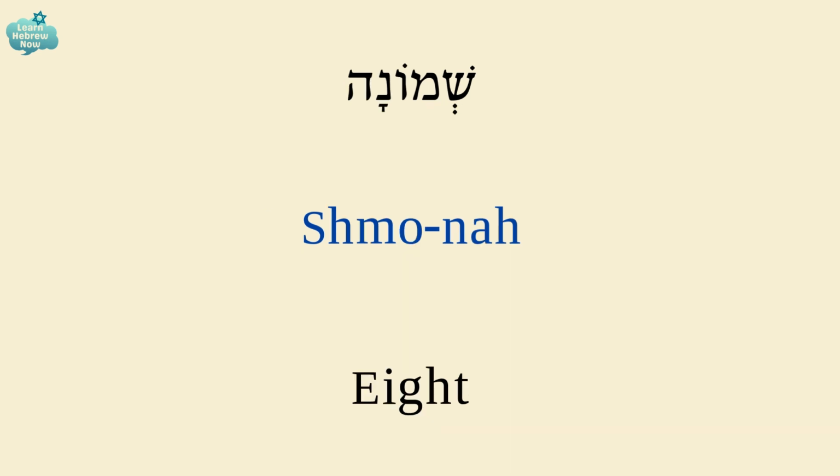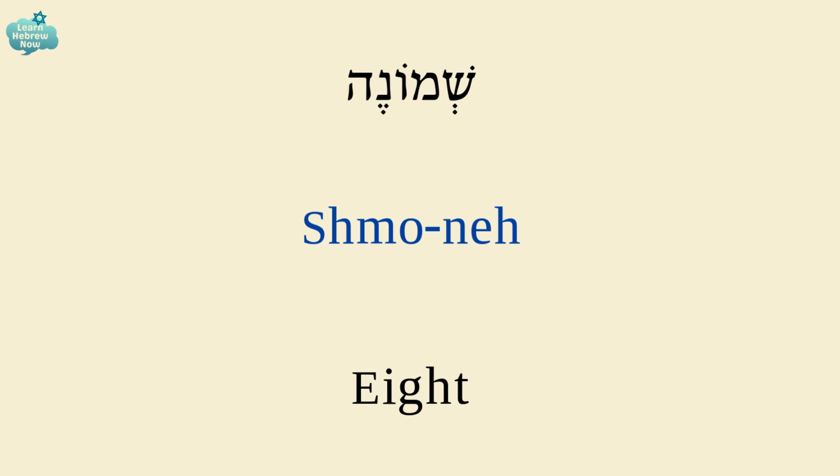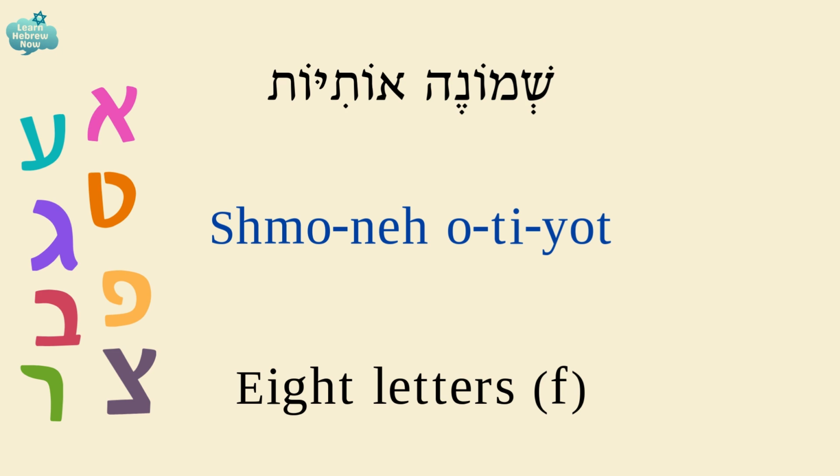The number 8 for males is שמונה. To say 8 books, say שמונה ספרים. The number 8 for females is שמונה. To say 8 letters, say שמונה אותיות.